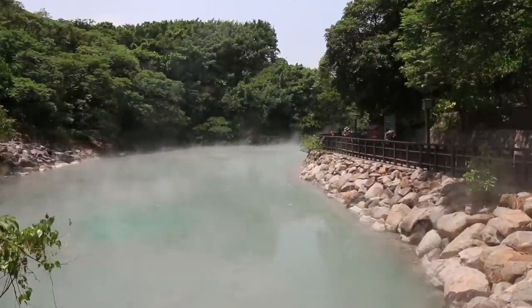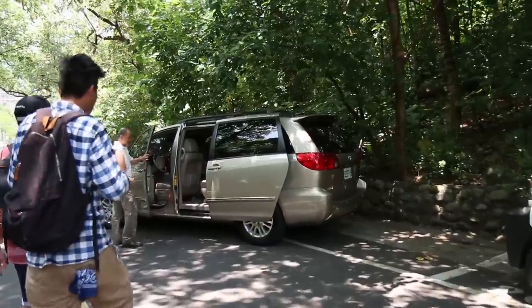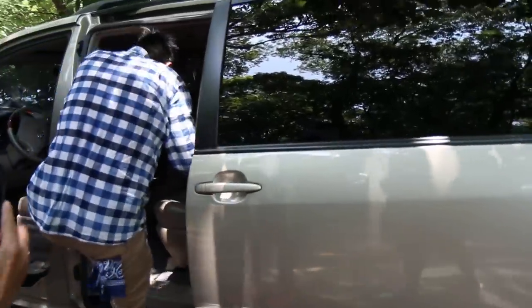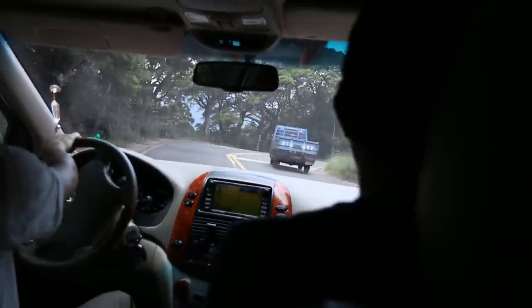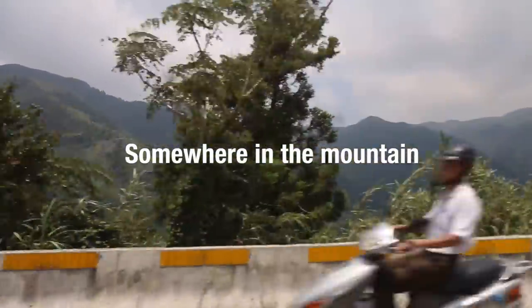So along with Raymond and Joe, we are gonna go to a different hot spring pool, I think, and then we're gonna go to eat lunch. Okay, so we are gonna jump in their van. We drove for about probably 45 minutes through the mountains.